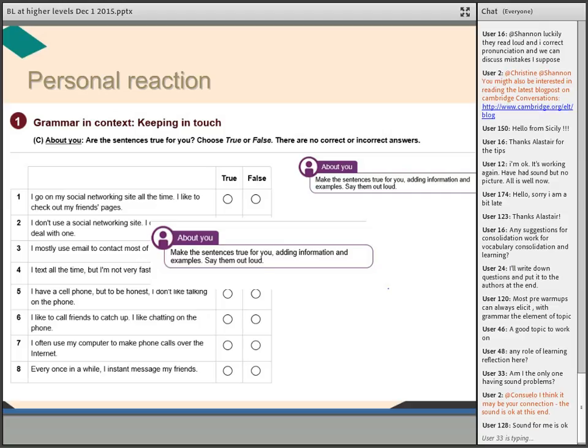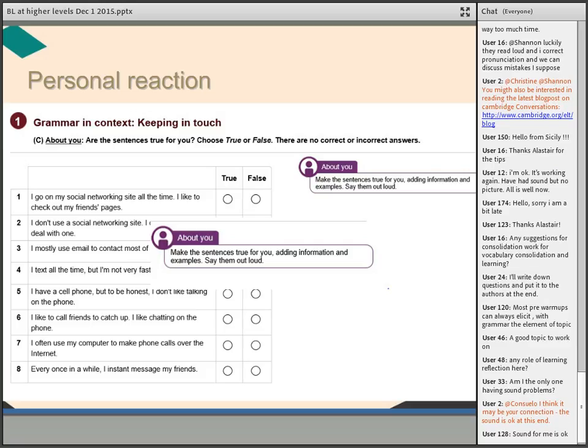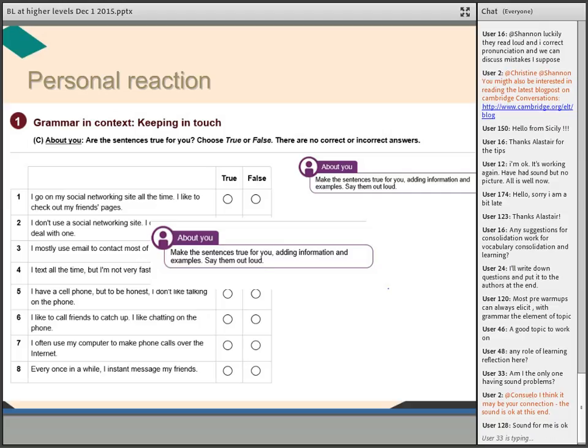And of course, when you're in the online environment, that personalization to a great extent has to be your responsibility. You have to think about your own life, your own preferences, your own environment. But we do feel that perhaps we need to remind learners that this is an important phase. It's not something that just happens because we're trying to fill up the time.